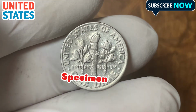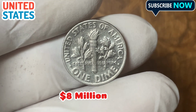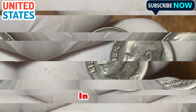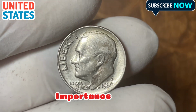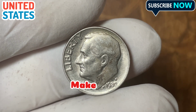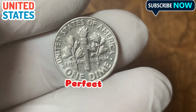This particular specimen sold at a private auction for a jaw-dropping $8 million, shocking the numismatic world. Rarity in flawless condition, historic importance as the first Philadelphia dime with a mint mark, mint errors that make it one of a kind, high collector demand and limited verified perfect examples.